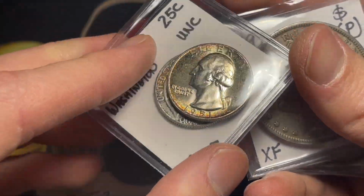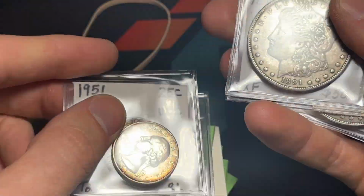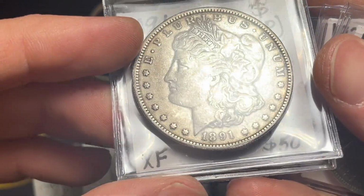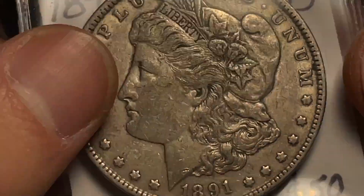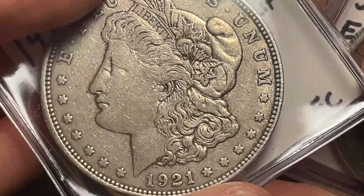Then we've got this very neat toned quarter and a toned quarter in back. We've got a nice 1891 VAM-2 doubled ear. We can see that, you know, a little bit underneath the ear, similar to like Lincoln when you look for it. Is this like a wide rim?